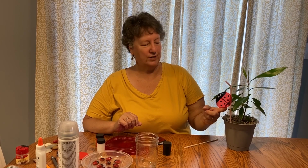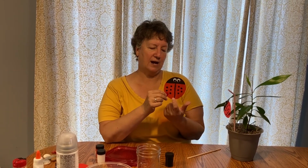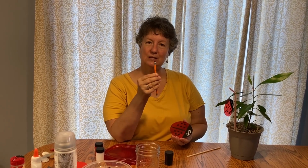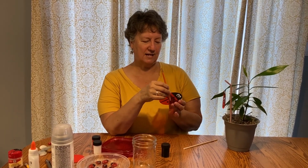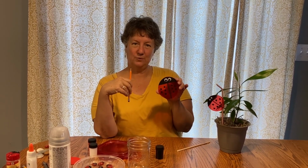A couple tricks to this. So one thing is, to get these nice round dots on the ladybug, I actually took the tip of a pencil and I dipped the eraser in black paint, and then I just dabbed that on there. It's kind of like stamping a little dot right on the ladybug. And I thought that worked really well.